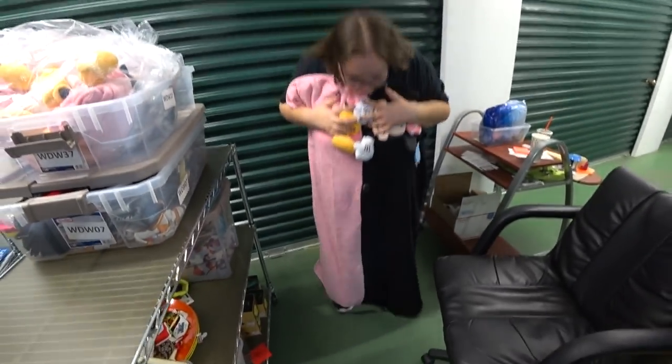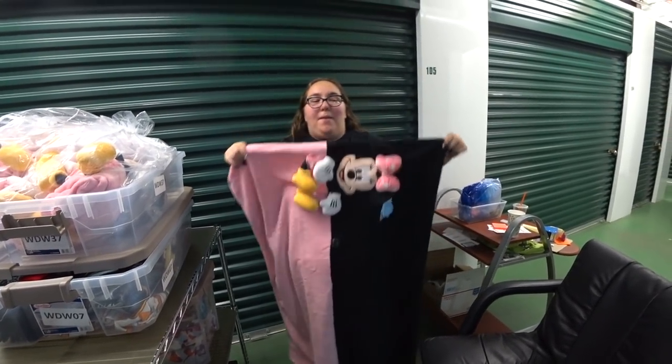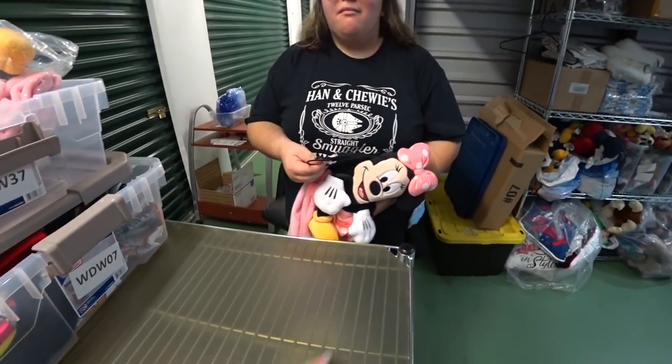See, it's a nice, good-sized blanket. Look at that. This is like a car ride blanket. Yeah, that's nice. Use the stuffed animal as a pillow. So cute. So yeah, mini plush blanket. Well, I leave you to figure out how to put that back together.